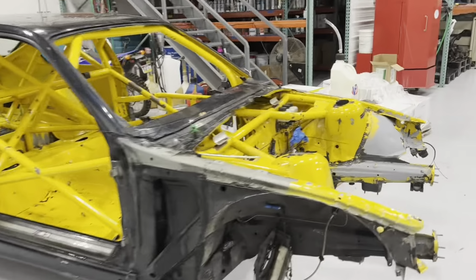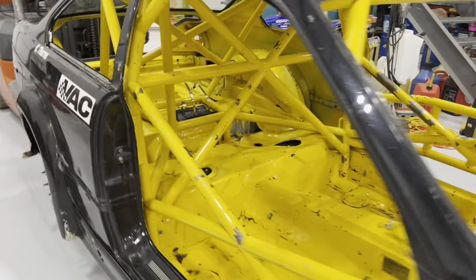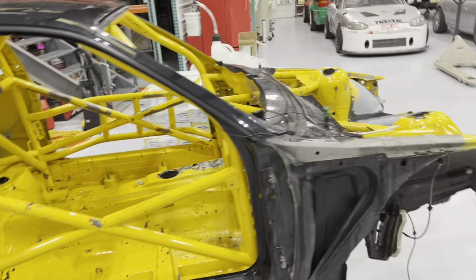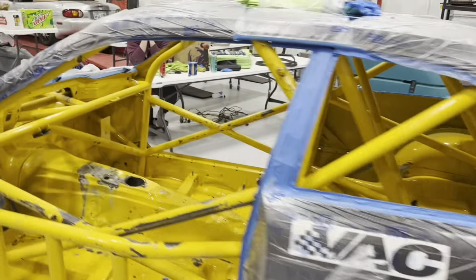All right, another step done. She's at least power washed and degreased. It's obviously still super rough. So next up, we'll get some of this adhesive off and then start sanding some stuff down. There's a couple little sheet metal things we need to repair too. And we'll start taping her off, get her painted. But it's gonna look good, hopefully.